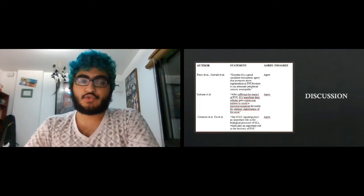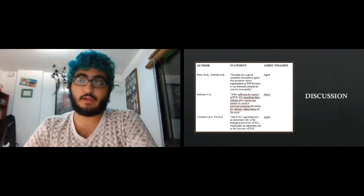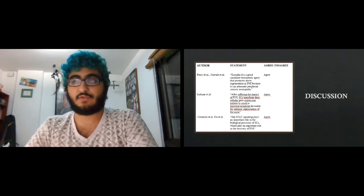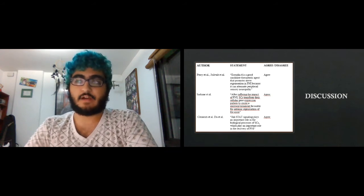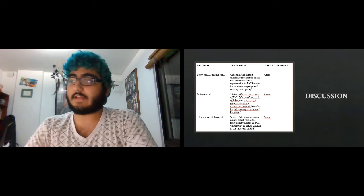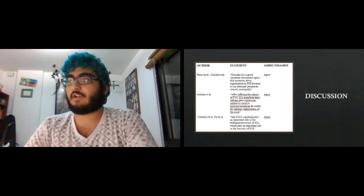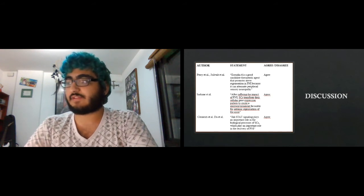Discussion. We took some of the authors mentioned in the text and their statements and said if we agreed or disagreed according to the results of the article. Perry and Jolivet said Exendin-4 is a good candidate for a therapeutic agent that promotes nerve regeneration in peripheral nerve injury because it can attenuate peripheral sensory neuropathy, with which we agreed.